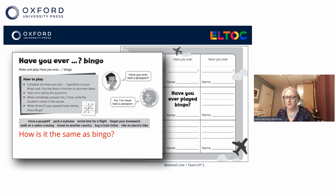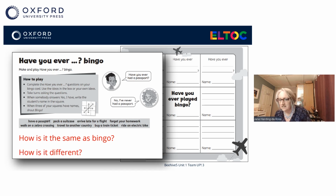So, you might think you know bingo, but is this the same as bingo? How is it different? The main difference is that there isn't a caller. The teacher's not in charge. They're in charge, going round and completing this. You're not calling out. They're doing all of the language, going round and asking each other the questions. As soon as they've got a yes, they write the name of the person in. They are doing all of the work. It's really good to get as much language into the game as possible.